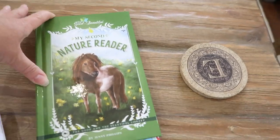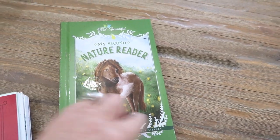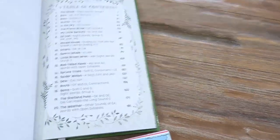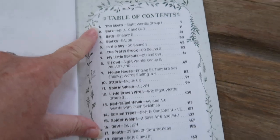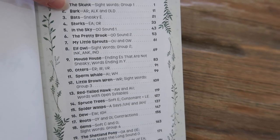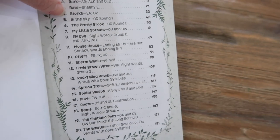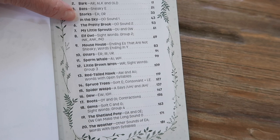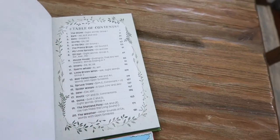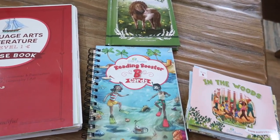We have been utilizing the My Second Nature reader, which goes along with Level 1. What's nice about this is they're still tying in the letter sounds, so I just use it as we get to it. For example, there's sight words group 1, which goes with the early booster cards, and then the AR, ALK, and OLD sounds, the sneaky E, the EA and OR sounds, the OO sound 1, and OO sound 2. We just read these stories as we get to them as additional practice for Sophie. I feel like all of this working together has been really helpful for Sophie.